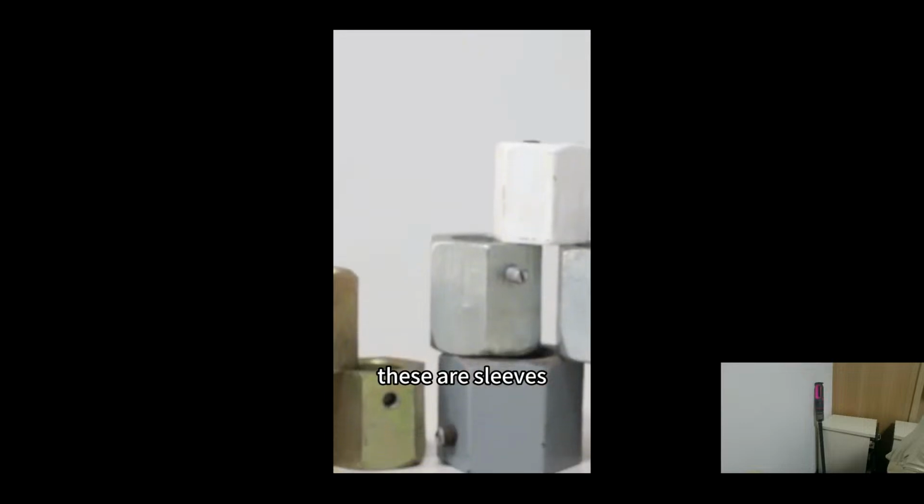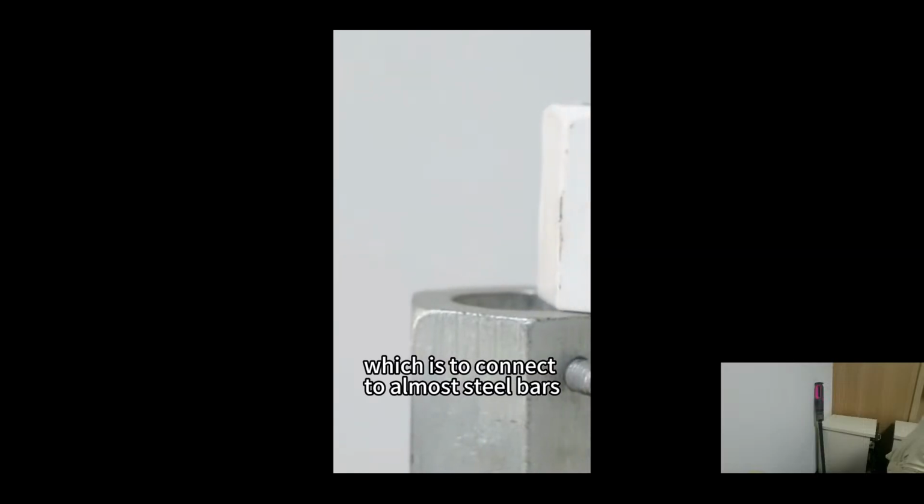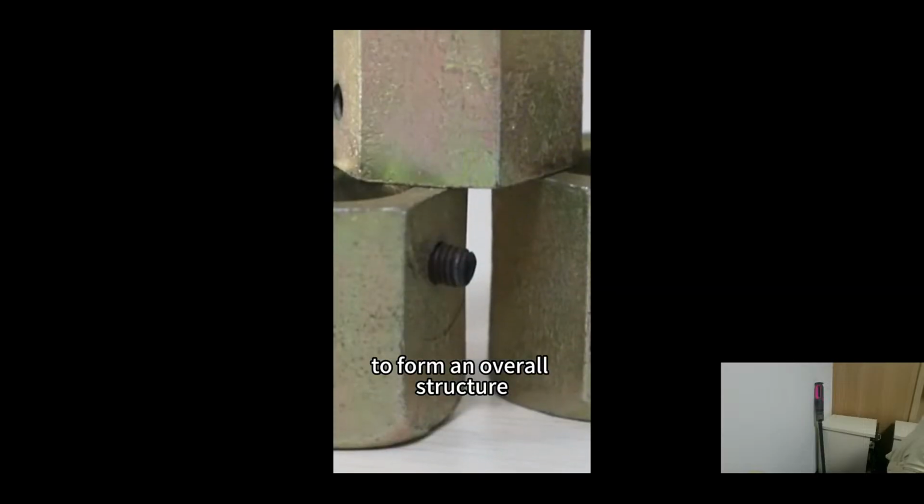These are sleeves. The sleeve is mainly used to connect the steel bars, connecting the steel bars through the sleeve to form an overall structure.